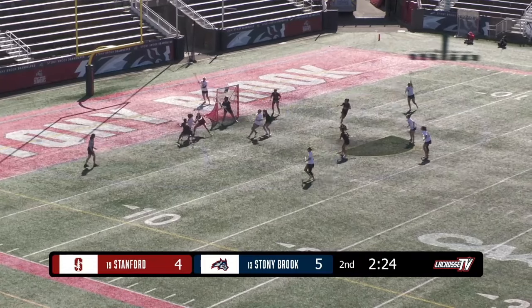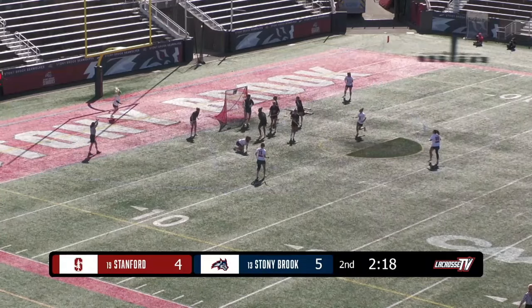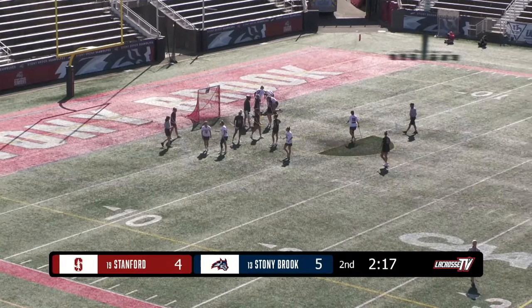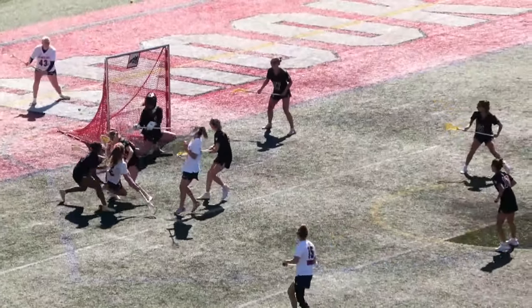And the Seawolves are not done yet on the attack. Looking for some space in front of goal. And it's going to be picked up by Stony Brook. Pass to the middle once again. Fouled on the shot. 2 players down on the field. The first Stony Brook attacker was slow to get up, and the second one gets fouled in what will certainly be a free position opportunity.